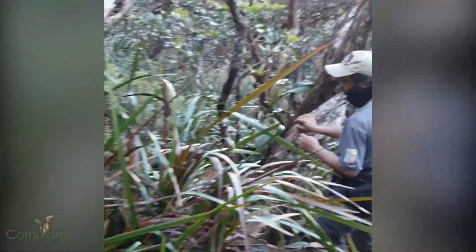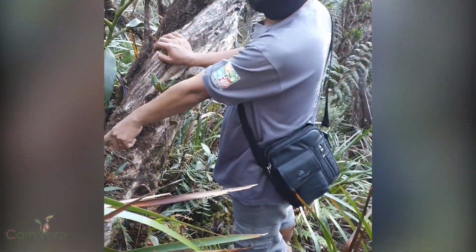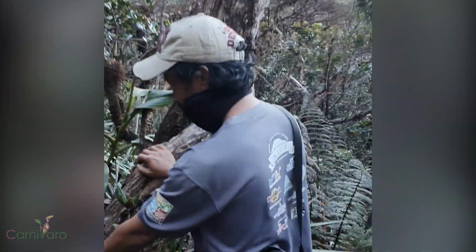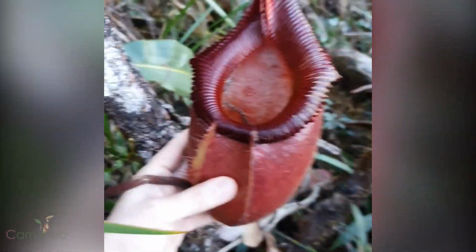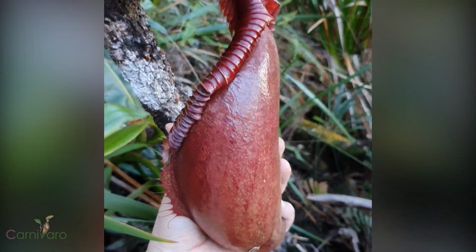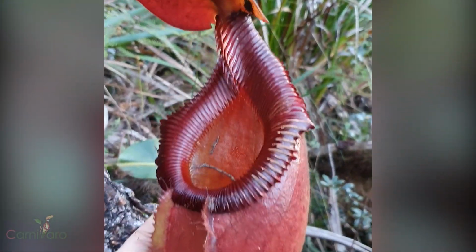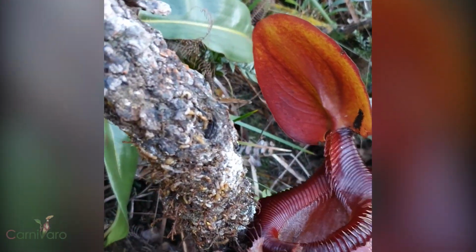Amazing. Okay, let's now take a look at the Kinabaluensis. He said he found a really large specimen. Wilfred, you are a legend. Oh my god, Wilfred, are you serious? No way, man. Kinabaluensis, that's the biggest we've found so far. Oh, there's even bigger, he just said that. And it's really healthy. Okay, let's go and check the other one.